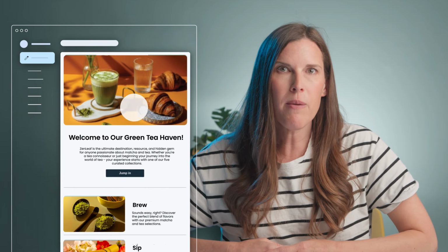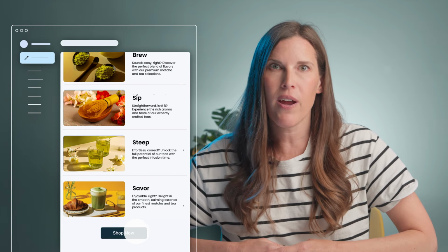Now, once you have those email addresses, email marketing becomes a powerful tool for continuing to engage people as they move through the funnel. For example, a well-timed welcome email can introduce new contacts to your brand and gently guide them into deeper engagement as they progress toward making a purchase.